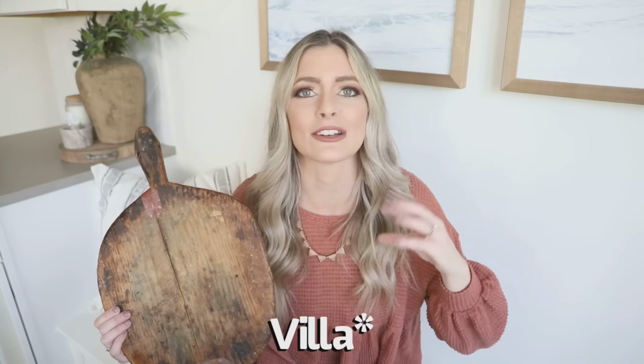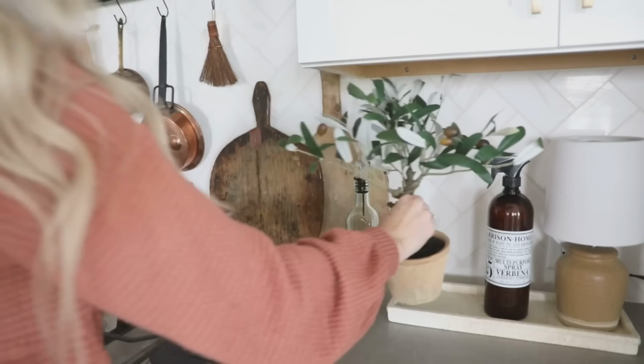Just wanna feel like I'm cooking something in the Mediterranean or in a field in Italy or something like that. Just kind of be transported somewhere when I'm cooking. So I think that this, for me personally, really does that. So, all right, to add to that really pretty Mediterranean, Italian, rustic charm, I got this gorgeous olive tree.